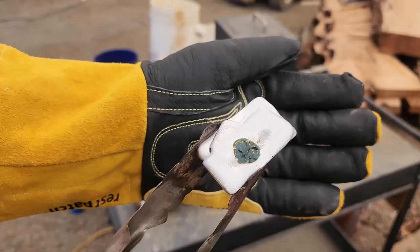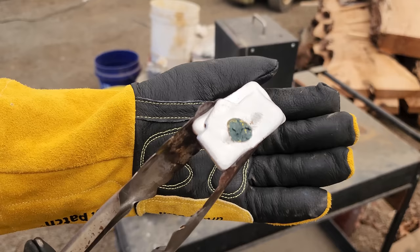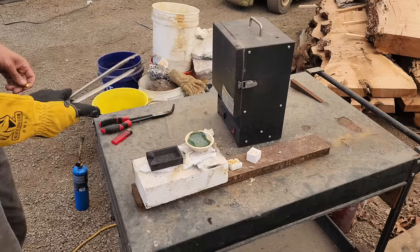That's pretty nice in color. Get a little bit of that flux cleaned off of there and might have a winner. Well, that works so well with the silver, but I think I'm gonna do it with the gold as well.